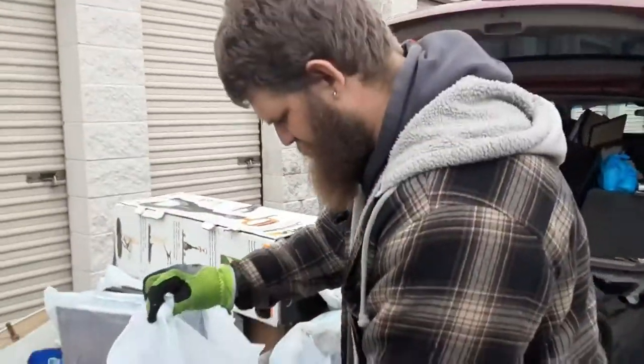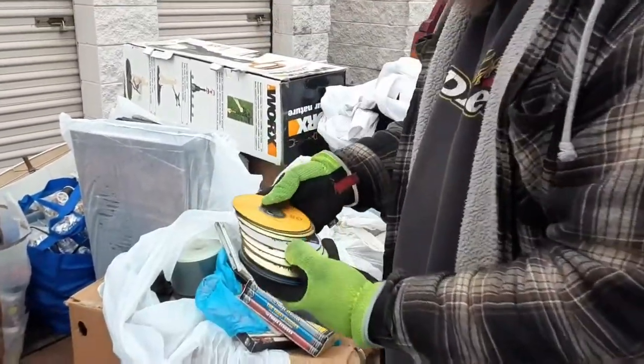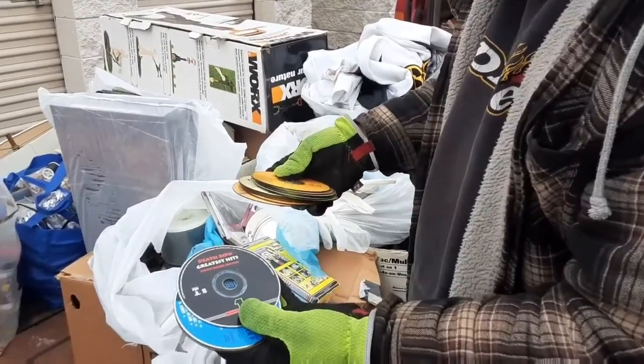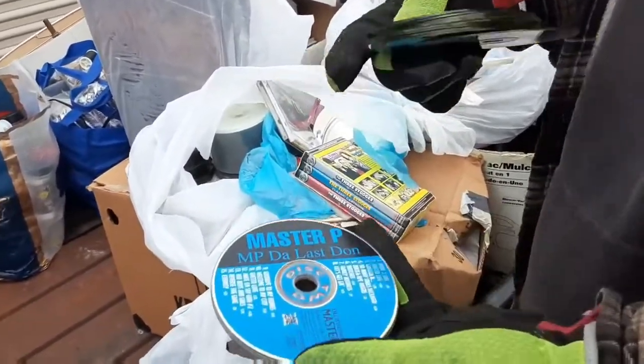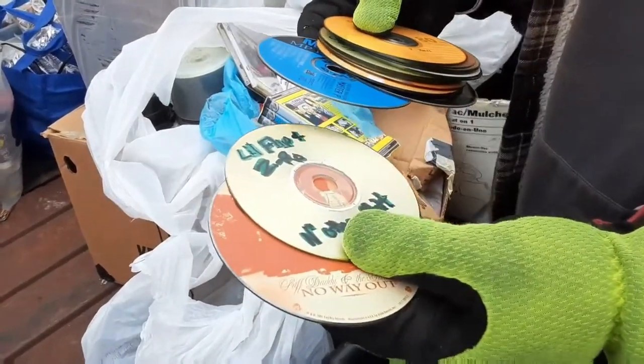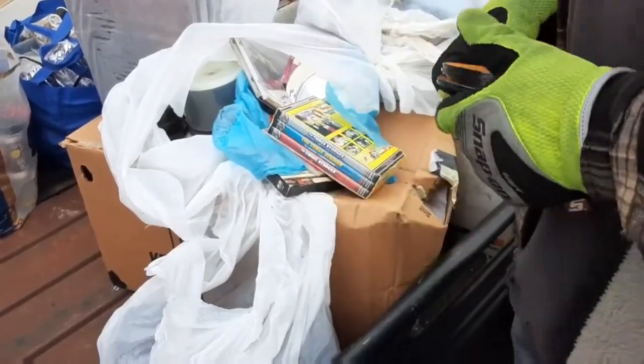Yeah, there's a lot. There's a bunch of stacks of CDs back here. Movies, music, Death Row Greatest Hits. Oh, I had this album, except it was not parental advisory. I wonder if it is. I'll replace it. I still have it.